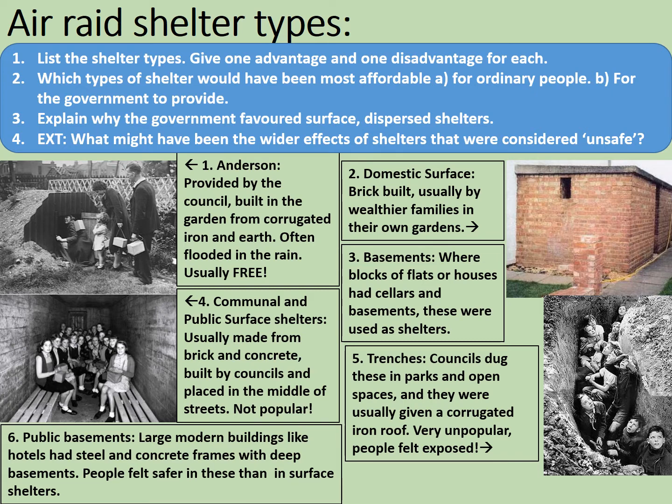Okay, hopefully you've been able to identify advantages and disadvantages from the text. Make sure you've got at least one advantage and one disadvantage for each type. What types of shelter would have been most affordable for ordinary people? Well, communal and public service shelters and many basements were quite simply free of charge. Probably the next most affordable, other than the trenches, was an Anderson shelter, because if you were on low income, although you had to assemble them yourself, they could often be provided free of charge.